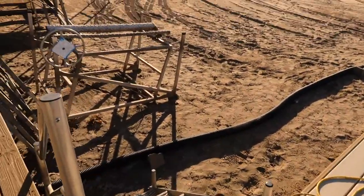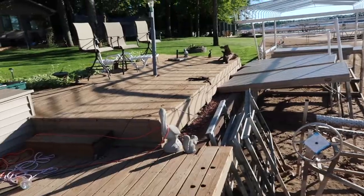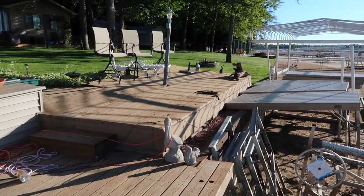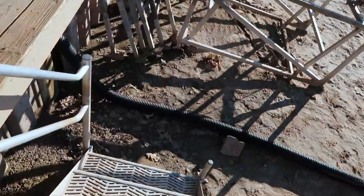So I wanted to show what everything looks like. And here's a jet ski lift. They got the jet ski off. The jet ski actually ended up in the neighbor's yard over there during the flood. So they were able to put it on the trailer and take it out. So they didn't have any issues with that. It was just mostly the boats because of the drop off.